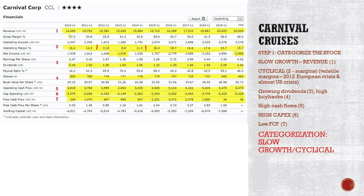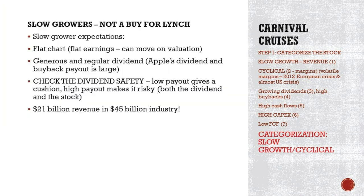Slow growth, okay. Peter Lynch says stay away from slow growers because of what you should expect from them. Apart from the dividend, slow growth; somewhere something explodes thanks to valuation, but not something you should bet on. Plus, the company is really big. It has 21 billion in revenue in a 45 billion industry. I know the positive tailwinds and everything, but still, slow growth. We can't expect miracles there. The margins are also pretty high.